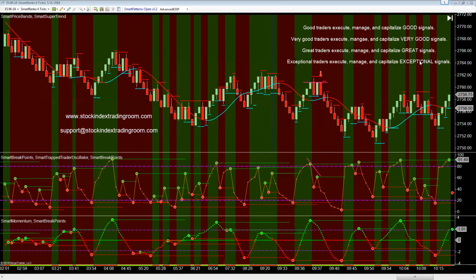Unfortunately, many, probably most traders think that the key to successful long-term trading is to take a signal, any signal, it might be good, very good, great, exceptional, might be average, and execute and manage it exceptionally. And because of that, they will achieve exceptional results over a long period of time. And of course, that can't happen because it's not possible to extract more from anything than the full potential. So it's hard to get exceptional results from good or average signals.